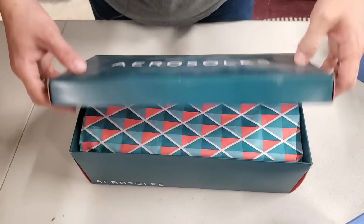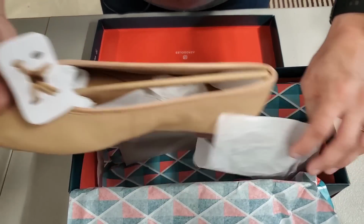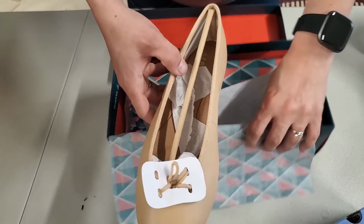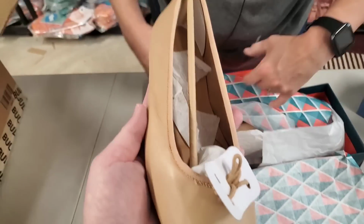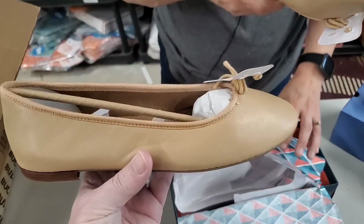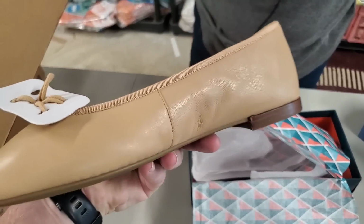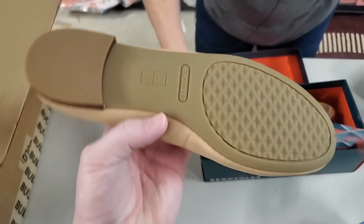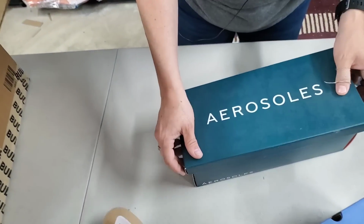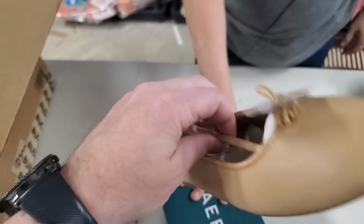Ooh, this one's packaged pretty. Ooh, look at those. Are those a ballet slipper? It's a flat. Ladies dress flat. These are size 8.5, European 6.5, Aerosoles. Boy, they do have a soft cushion in them. So these are 8.5 ladies flats. Cool.